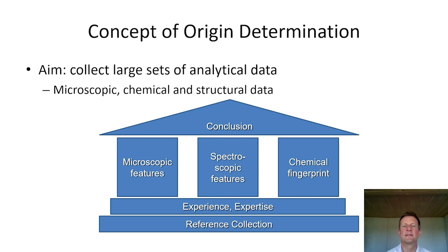The aim is to collect large sets of data. So we are strongly suggesting to not only use one of these pillars, but to use as many methods as possible. The bigger the data set we are collecting, the more robust ultimately the interpretation is, and the more resilient the system is in case you make a wrong observation or a wrong interpretation of one feature. If you only have 2 or 3 or 4 observations, then you depend too much on the correctness of each of these observations.